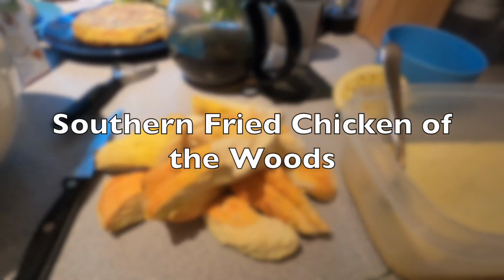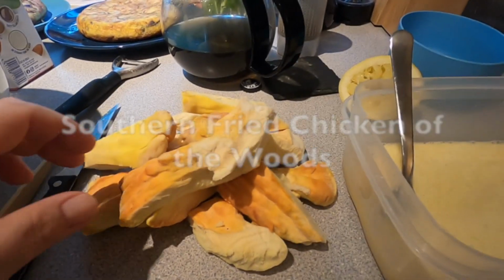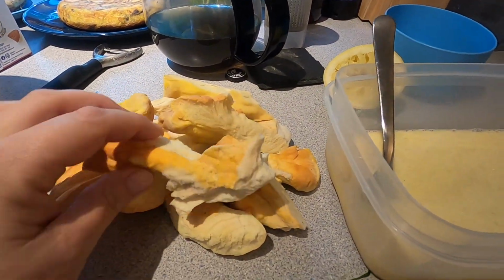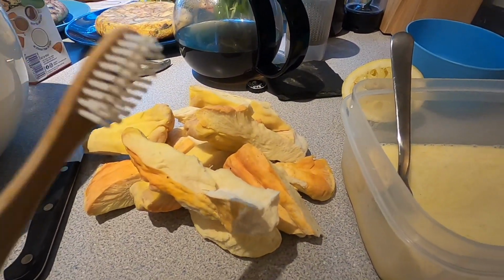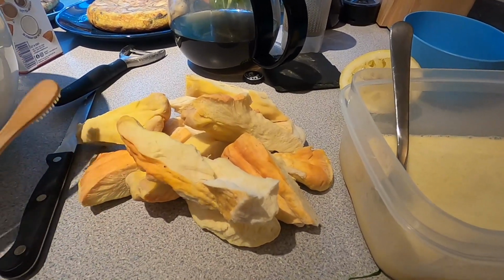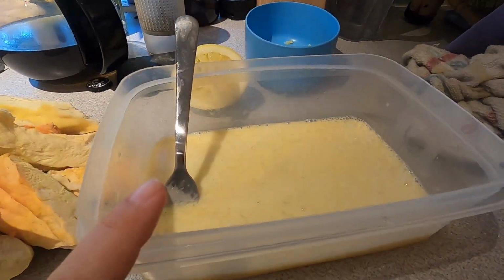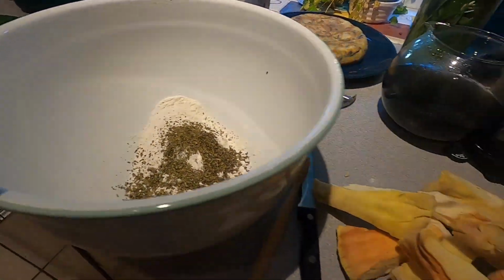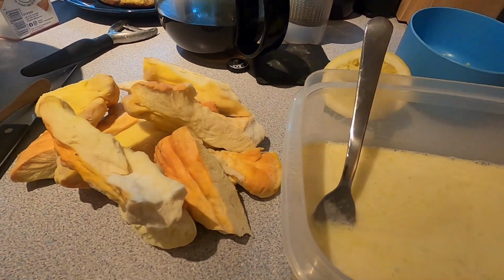Let's get cooking. We are going to make Kentucky Fried vegan chicken. So we have the chicken of the woods that I have cleaned. I have used a toothbrush to clean it. And here we have an egg with some milk. And here we have flour and lots of spices that we are adding.